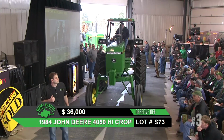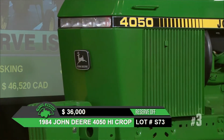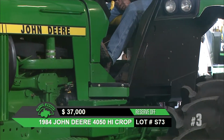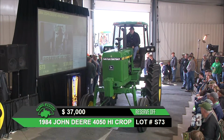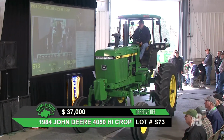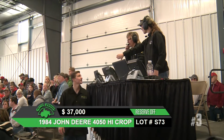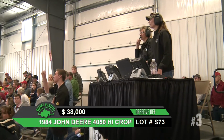$36,000 now. And the reserve is off on this now, Mike. And reaching the 36, now $37,000, getting some more movement out of there. Tell you what, somebody's going to get a great deal here. This tractor's worth a lot more than $37,000. Especially with as low hours there are on this with 3,500.